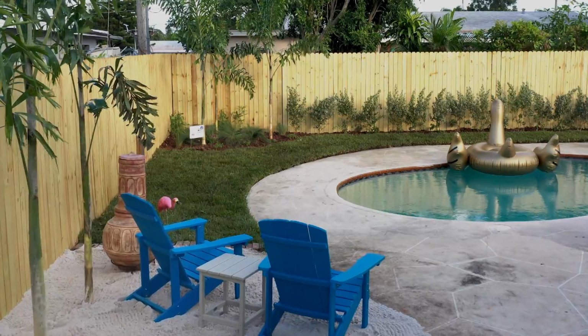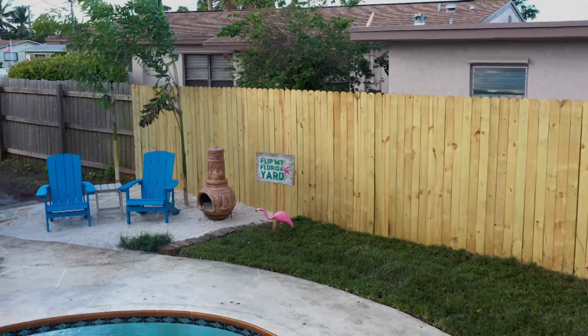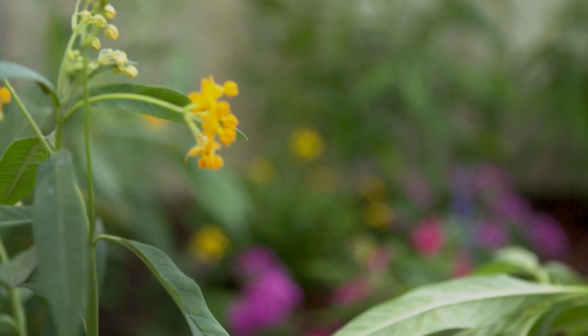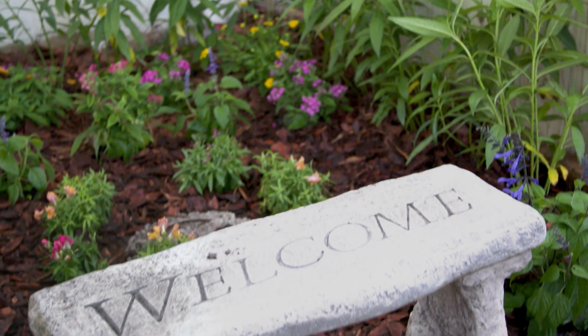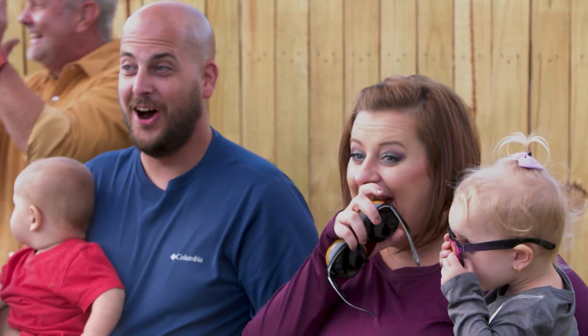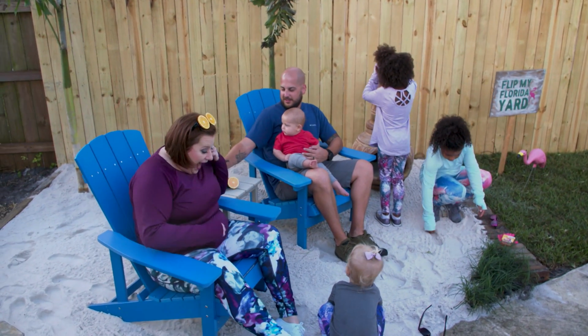I can't believe it's our backyard. It's beautiful. Nothing like it was before, not at all. It looks huge and not so scary. Yeah. When the glasses came off, my eyes immediately went to the flowers. So I looked at all the different plants and all the different colors of the flowers. I took my glasses off. I immediately looked to the right and saw the little sand area with the chairs and the chimenea thing for the fire. That was perfect.